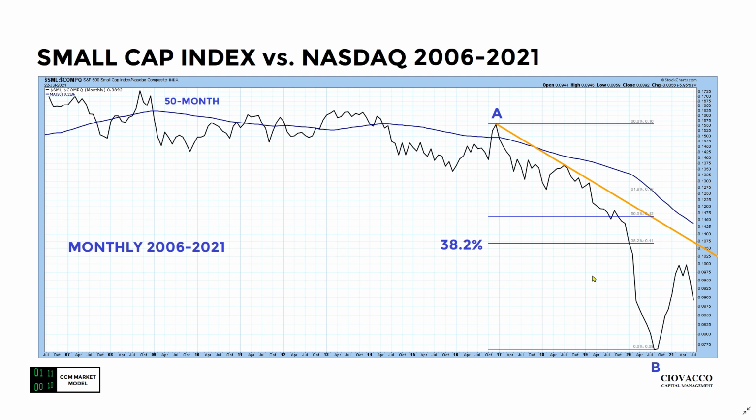And really, to disprove that, from an evidence perspective, we have to clear the 38.2, the 50%, the 61.8. We have to clear this downward sloping orange trend line. We really need to clear this downward sloping blue 50-month moving average. We really even need more than that. We need price to be above an upward sloping 50-month moving average to really say it's a long-term established bullish trend. All of that may happen, but that's a lot of to-dos, and we trade the chart in front of us.